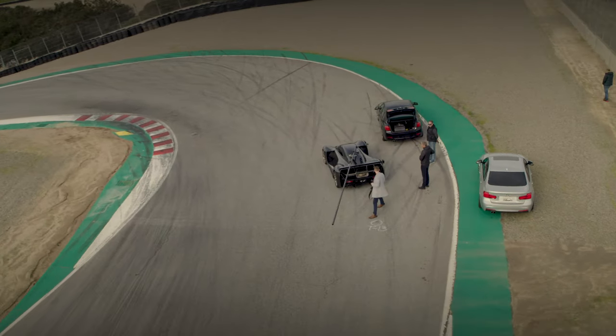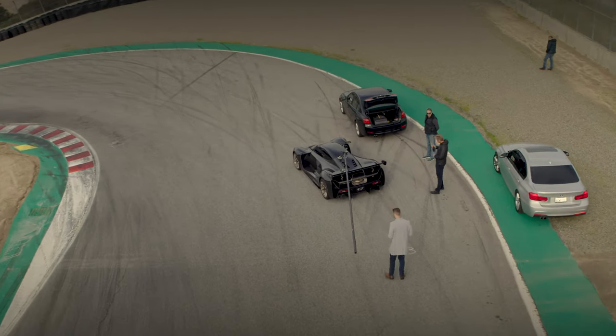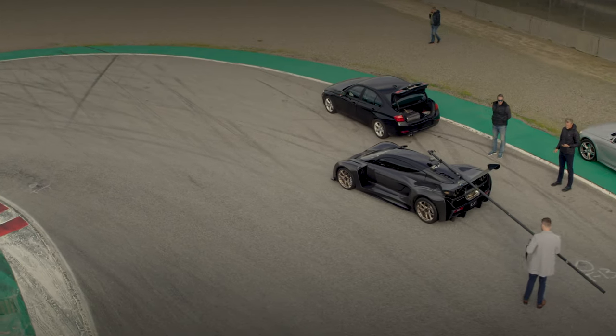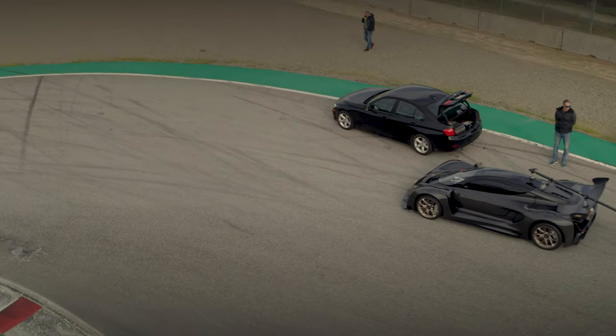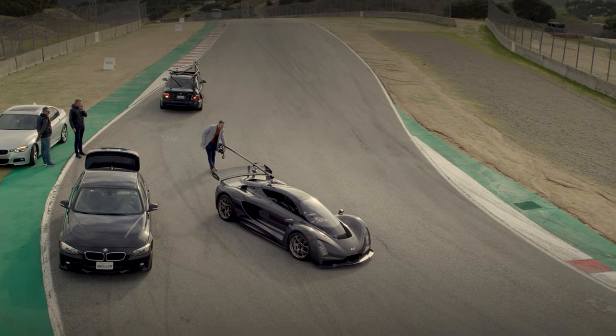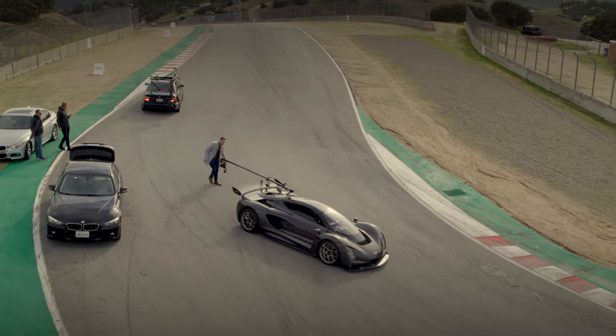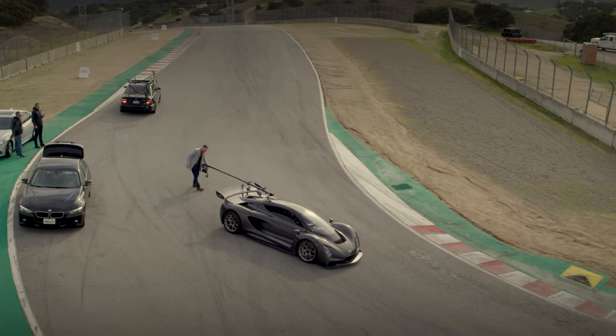What you can see here at the top of the corkscrew is me attaching my 6 meter carbon fiber rig to the Zinger. We use 3 suction cups and then a carbon fiber pole with the camera on the end. The rig is of course photoshopped out.